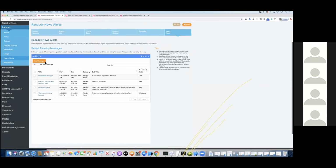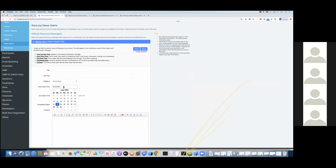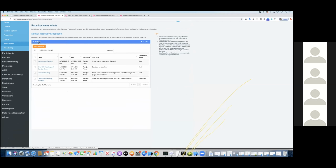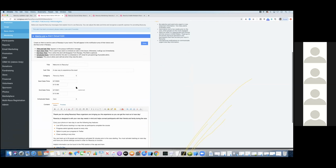news area. Again, these can be pre-scheduled, and you can set up when you want them to go out by setting the schedule. Whatever you put in the title and subtitle will appear in the actual notification message that goes to the phone. They don't even need to be in the app. They'll get the notification, and when they click on it, it'll take them into the app and they'll see the news alert. This content is shown in our buzz bucket, which I'll show in a second.